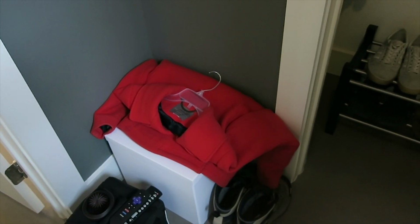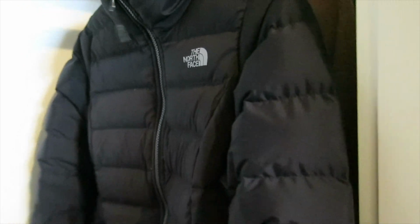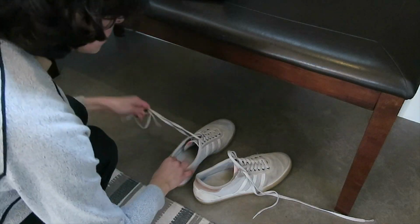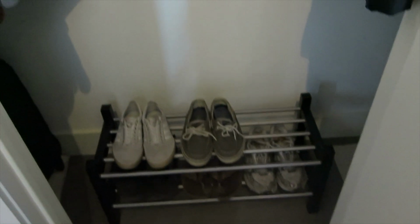I bought a replacement jacket for my bright red pea coat. I bought this jacket and I'm really happy with it. It's super warm, so I'm going to get rid of that pea coat. Then the next thing I did was give everything a little bit of a straighten. I tucked in shoelaces. These are all my husband's shoes. My shoes live in my closet in our bedroom.